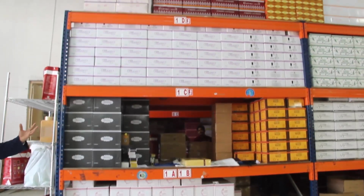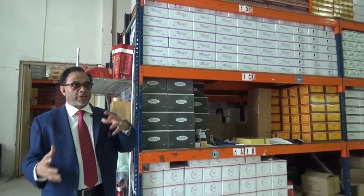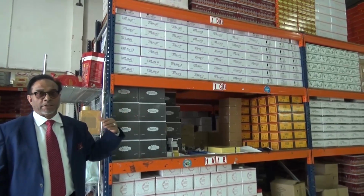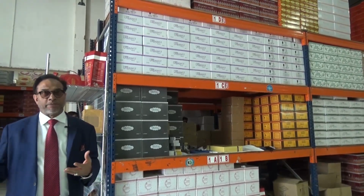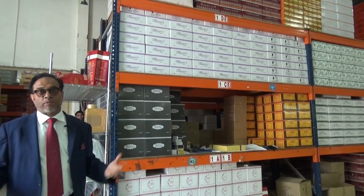This is the finished product. From the production, after finishing every day, they will deliver it to here. And from this finished product, we deliver to all our showrooms in the UAE. And if there is an export, we have a different warehouse. From the different warehouse, we export all over the world.